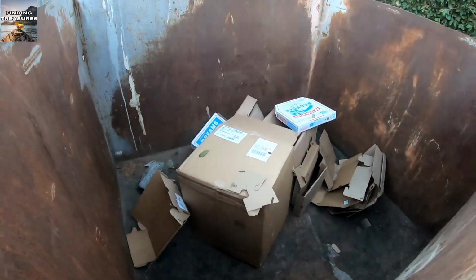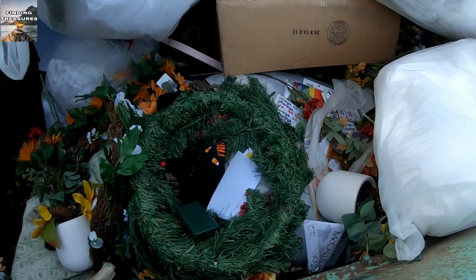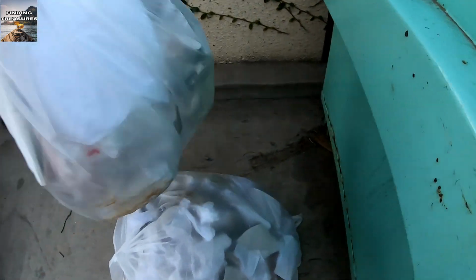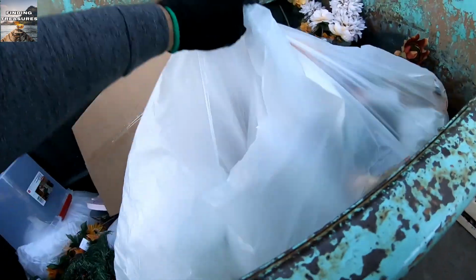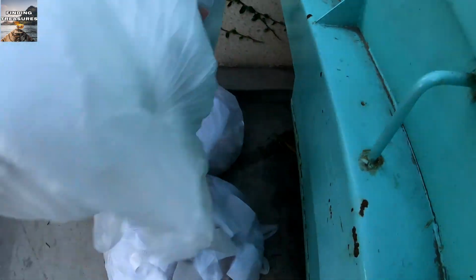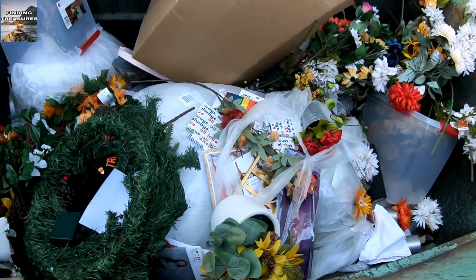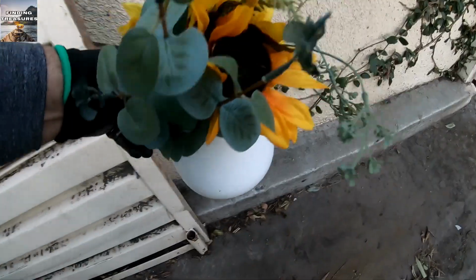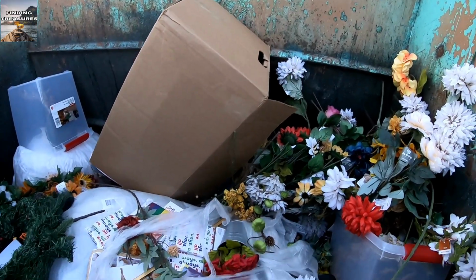This dumpster is empty. Let's look at this. Wow. This store is throwing everything. Look at all this. Wow, so many flowers. Let's place it right here for a minute. What a blessed day.